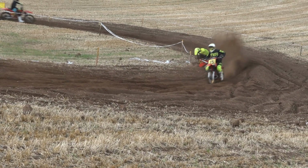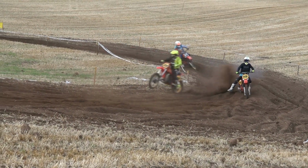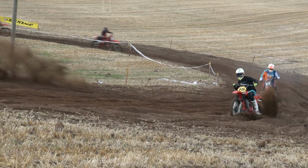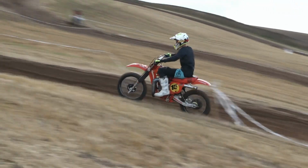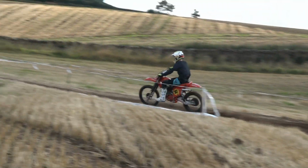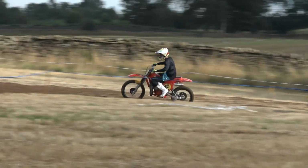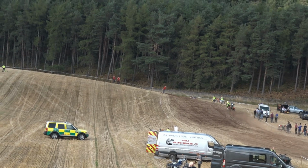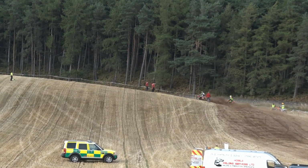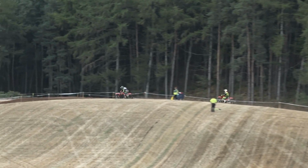Whoops, looks like it's number 139 there, that's Craig Holmes, who looks like he's dropped his Honda, but he's back up and running once again. Number 15 is Clark Davidson's bike, but I'm not sure that that's Clark that's riding that bike. That looked like it could be Callum Davidson riding that number 15 machine.